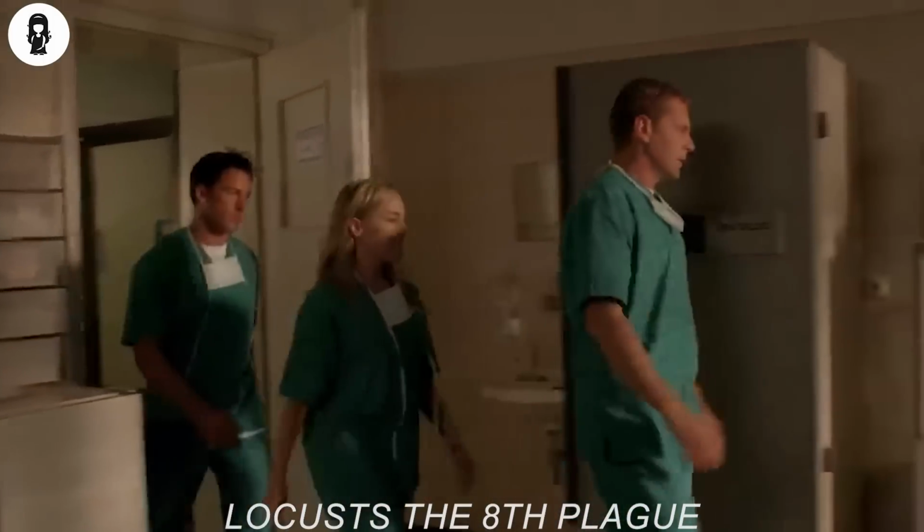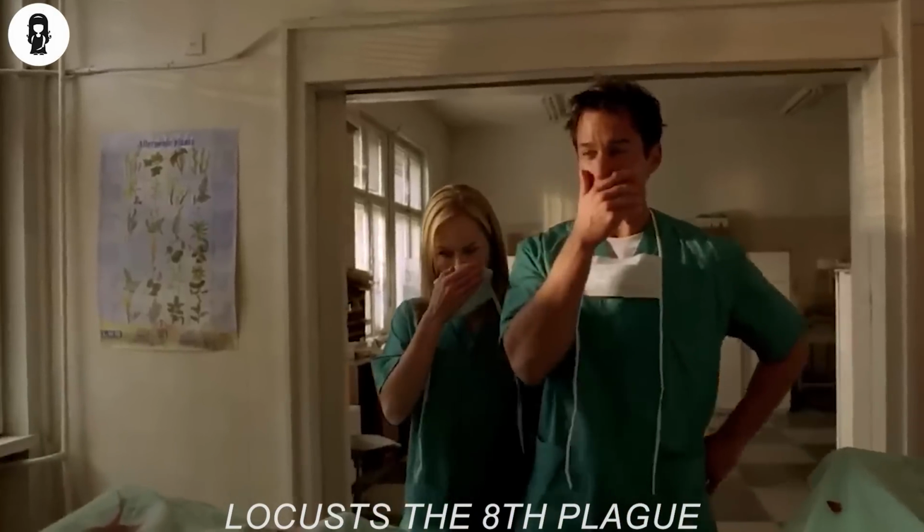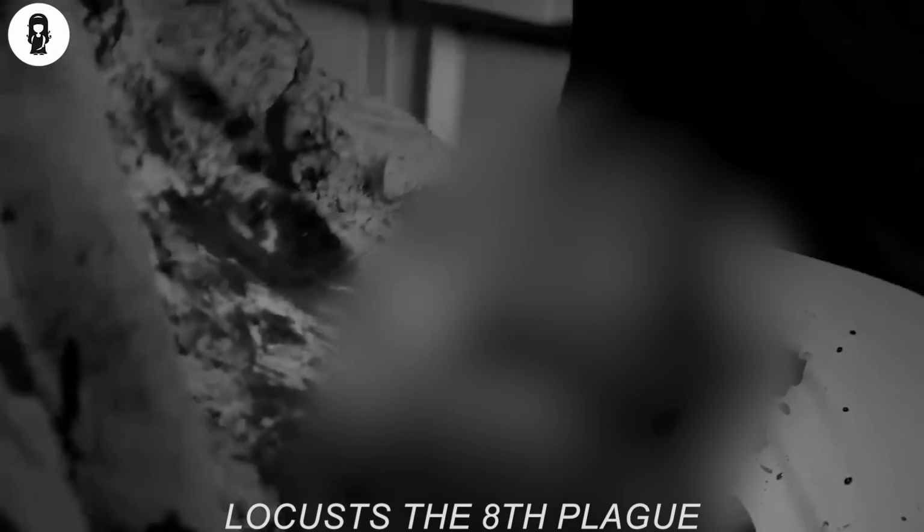They then rush to the hospital morgue to check the bodies of Kyle's parents and learn that they share the same death as the cows.